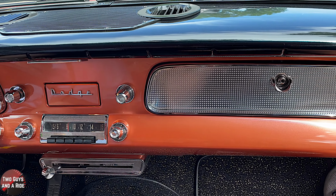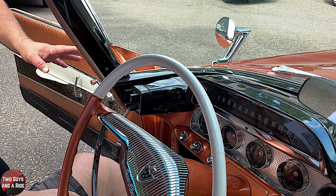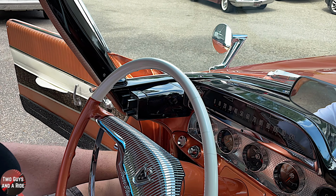Okay, so this had a push-button transmission as well. Correct, yes. Push buttons on the left. Neutral, drive, first, second, and reverse. Okay, reverse. Again, no park, so you had to set the emergency brake.